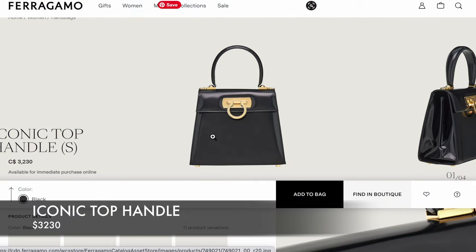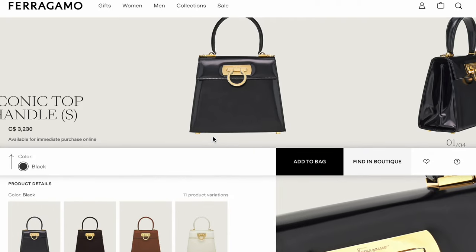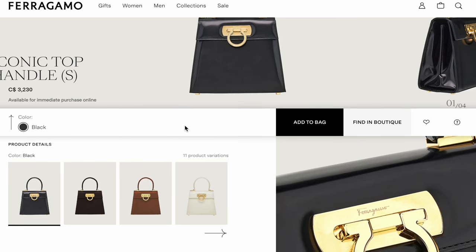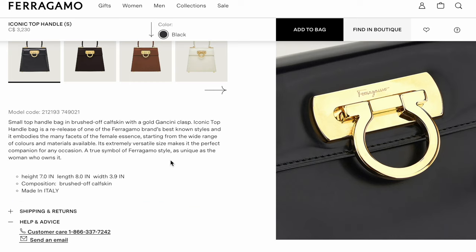Number six is the iconic top handle. This is priced at $3,230 Canadian. This is the small one. It has this beautiful, glamorous, classic feel, a structured bag with a top handle. I think it's a re-release of one of their most iconic bags. I love the design of it. You can see how subtle the logo is on top of the open clasp here and how it opens up.